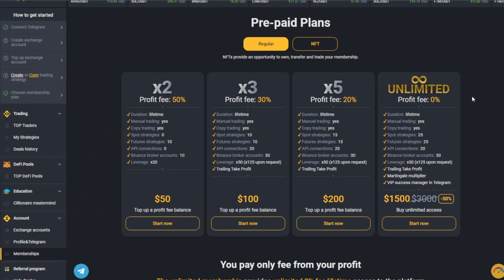Then if you really find that you like the platform and you're using it on a daily or weekly basis and managing your large portfolio, then you can sign up for the unlimited plan. Again, the platform itself is not charging you for transactions or basically trading fees. They're charging you profit fees at the end of the day. The only thing is that you have to pay it upfront here because they don't have direct access to your wallet or exchange account. Even though they have the ability to make trades, they don't have an ability to withdraw from your wallet or exchange.